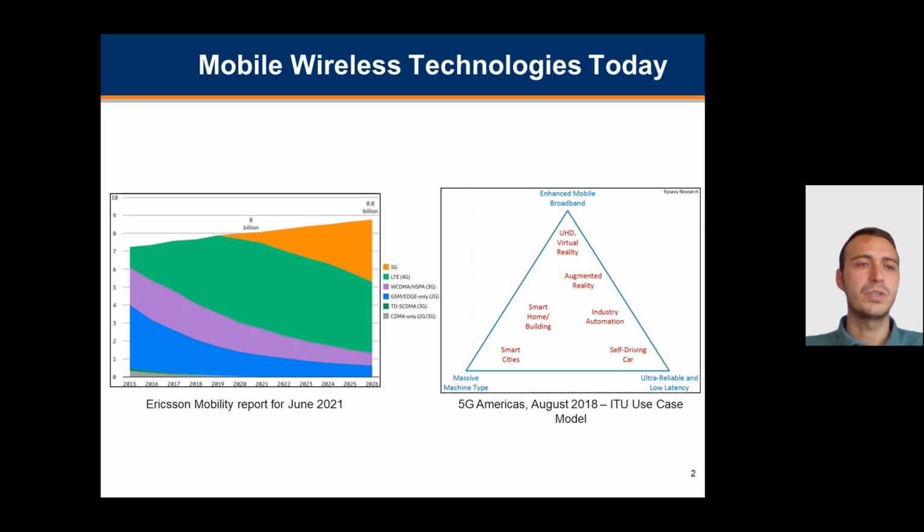4G provides the foundation for 5G connectivity. In most cases, the two technologies will be closely integrated and will coexist. During this decade, 5G will continue to improve, but 4G technology will develop along with it. This can be seen in Ericsson's mobility report of June 2021.